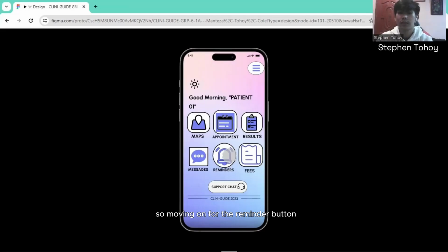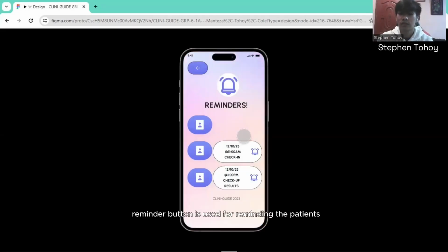So moving on to the reminder button. The reminder button is used for reminding the patients of their upcoming appointments to the clinic.